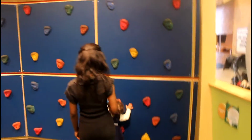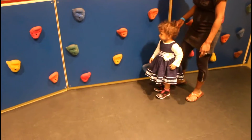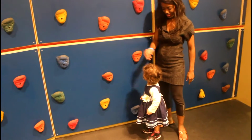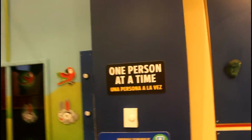Got a little rock climbing wall for the kids. And Ellie wants to bite everything. Like, she really does. She wants to bite everything. Charmaine's there to, like, karate chop her in front of her before she does that. One person at a time. Puzzle dev.